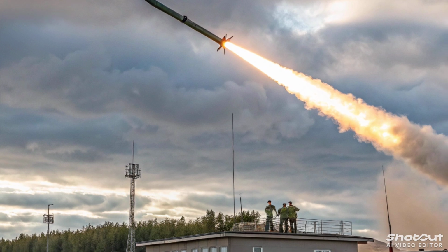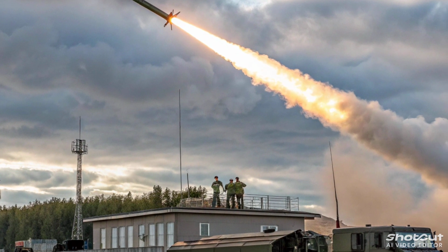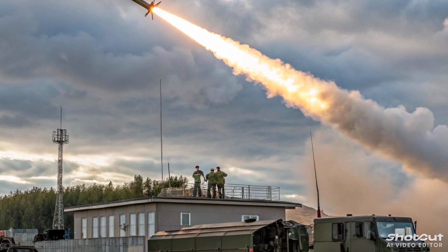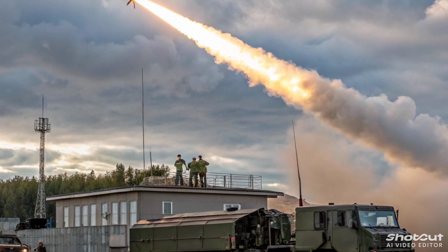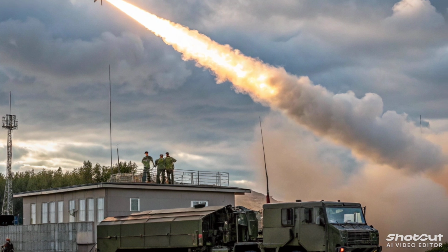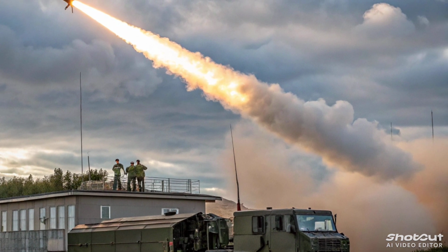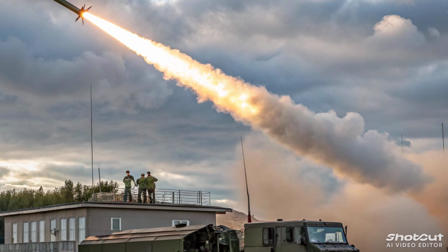The Iskander missile is believed to carry decoy flares, chaff, and possibly even jammers to confuse radar-guided interceptors. All of this contributes to its reputation as one of the hardest missiles to intercept in the modern battlefield. Now, let's explore the operational use of the system.